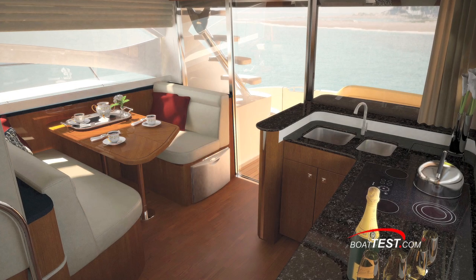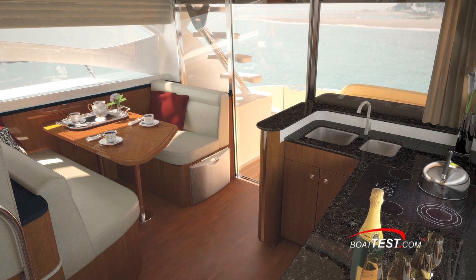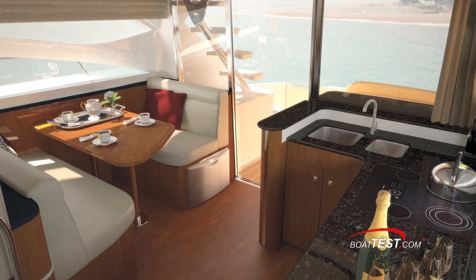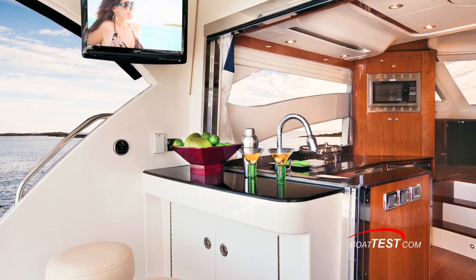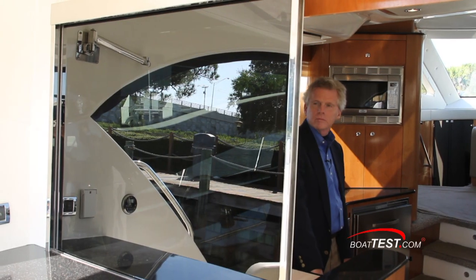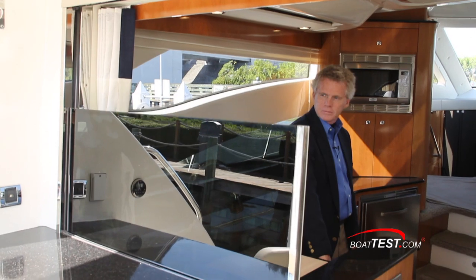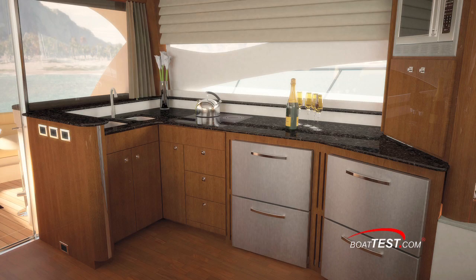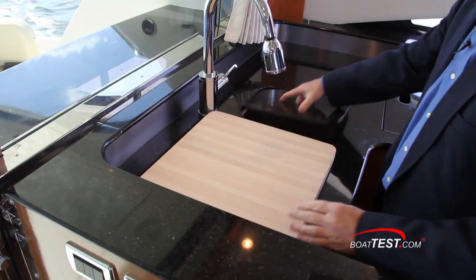Whenever you design a boat, there's always a wrestling factor going on with whether it's going to be galley up or galley down. Meridian took it in a different direction and went with galley aft, and it is such a convenient, functional design because you're going to be serving all of these areas if you have a function going on. And what makes it even easier is lowering this panel so you can pass food right through to the bar without spilling any drinks.